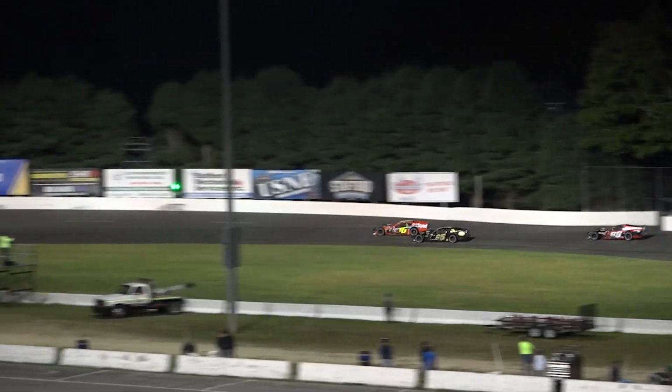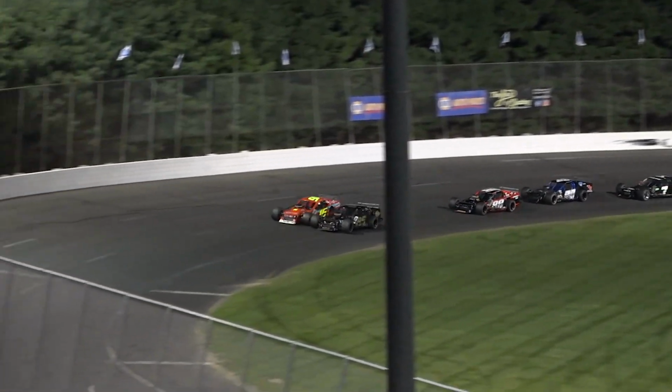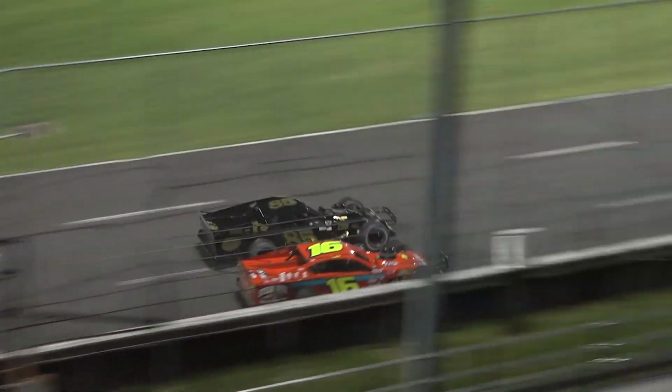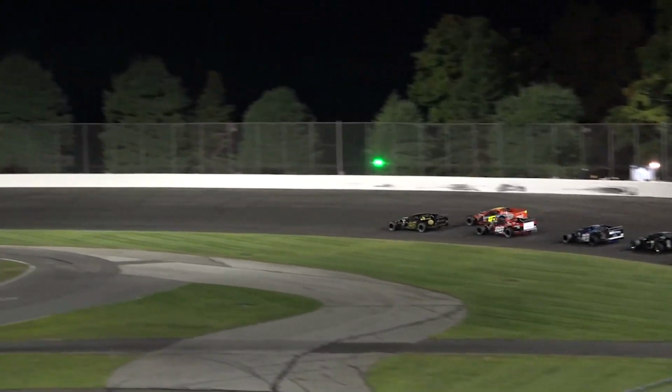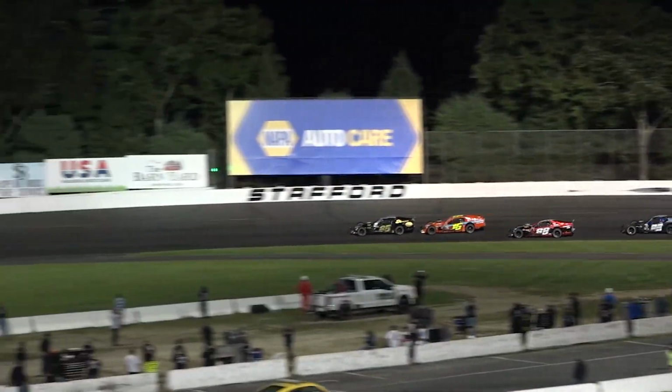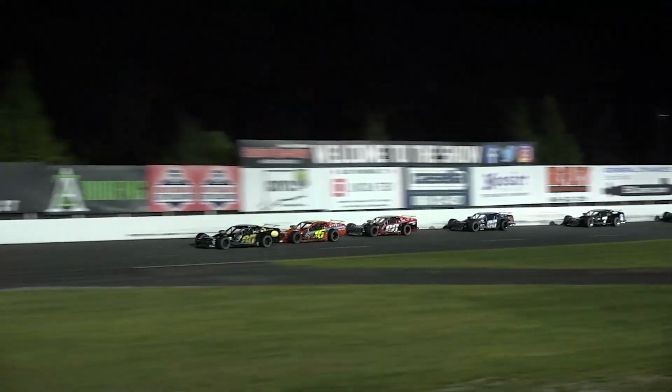Andrew Moeller pulled up to the outside, dives down to the inside. Leader number 2, 4 laps in. It'll be 5 when they cross the stripe. And this time by, still Dylan Kopech. Moeller takes it over. Directly behind him, here comes Marcello Rufano. But Dylan Kopech doesn't give up.